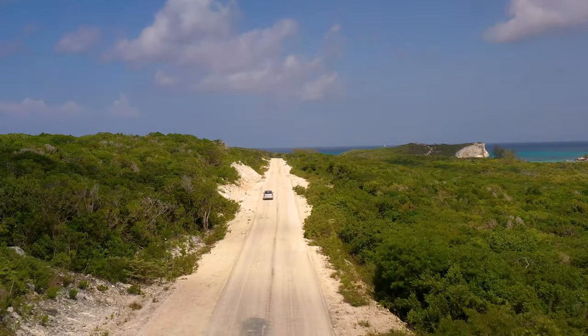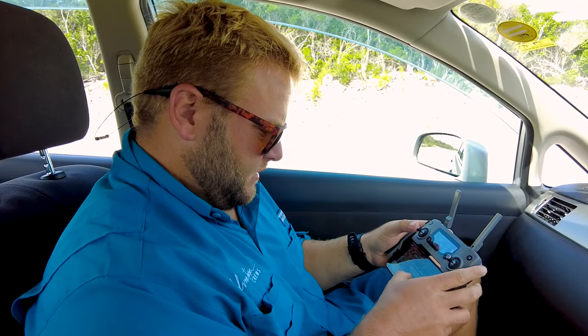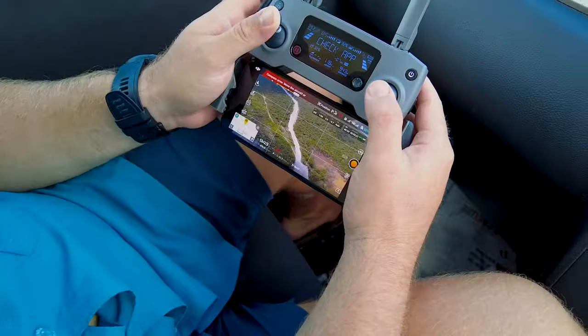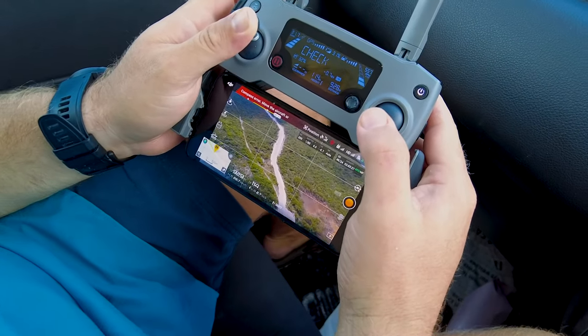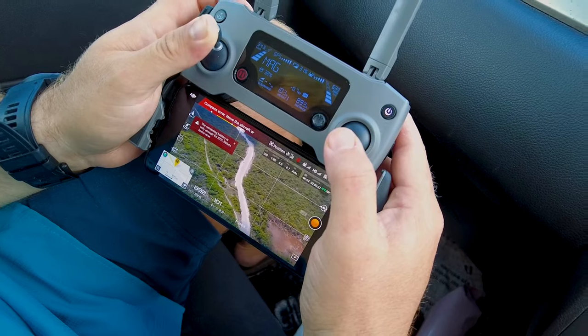Getting some good stuff? Trying to, for sure. I think this is gonna look awesome. Well, we've hit our battery level. So that means we've got to come in for landing.